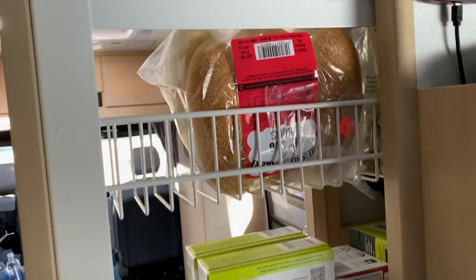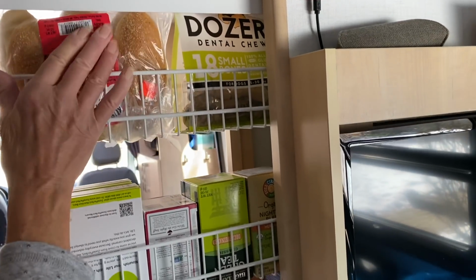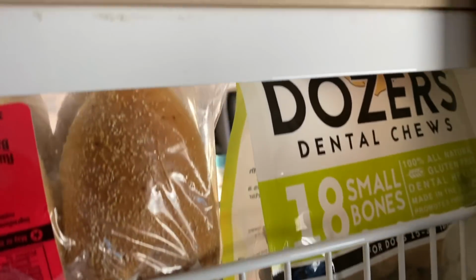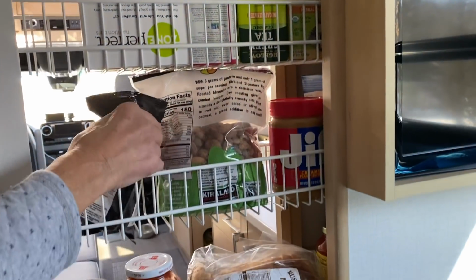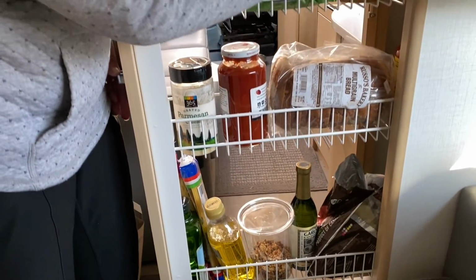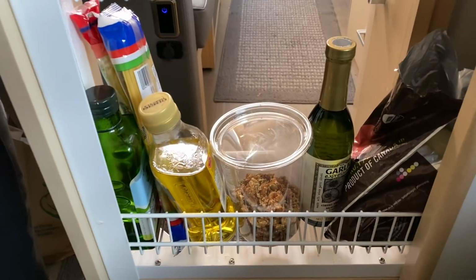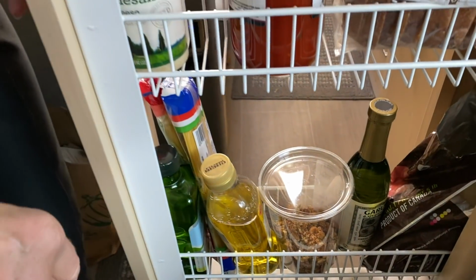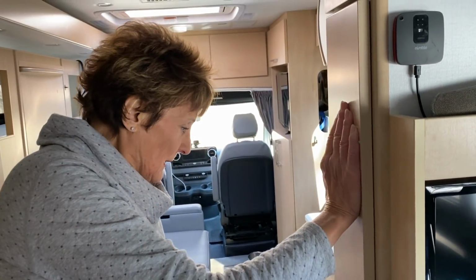For our trip. This is where all that stuff... Well, the bread, the buns for the meatball sandwiches, dozers for Bo. That's for Bo, too. My zone bars. I got a little carried away with tea. Almonds, sliced almonds, peanut butter. Oh, can't go anywhere without peanut butter. And some bread and spaghetti sauce and granola, Parmesan. We need more granola. Oil. Yeah, so we are set to go.